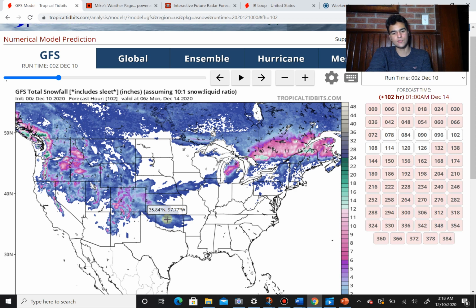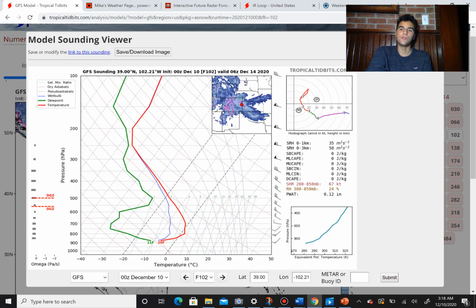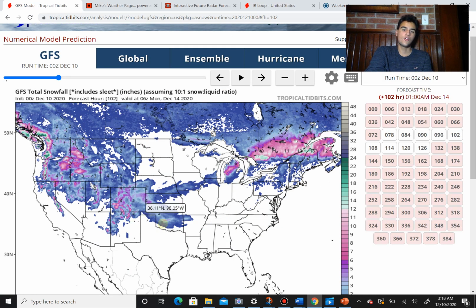which I still think is a more likely scenario, you still could experience a dusting or maybe potentially up to 1 to 2 inches of snow in Oklahoma. So watch out for that if you're along that area. And I would say prepare if the snow is of major impact for a lot of you guys.